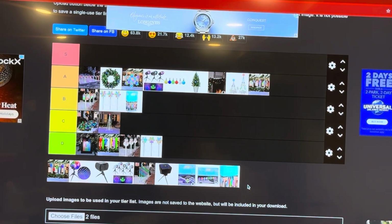The new tree, like we said, it looks nice. Yes. And I think it's a little bit too bright. It kind of outstands from everything else. And the programming for the regular light shows look good, except for the song loop or the song selection.